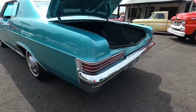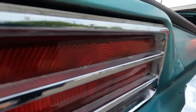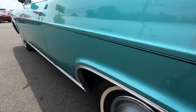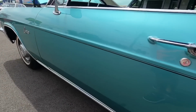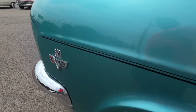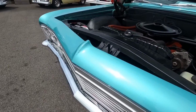Down this side, back that midsection. Tail lights on the back have got a little bit of pitting on them. Door handle on this one's in great shape. Back over the top. A little dirt on the nose there.